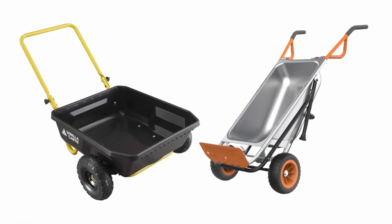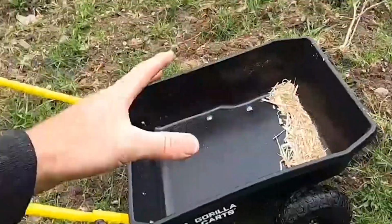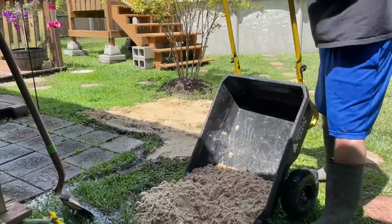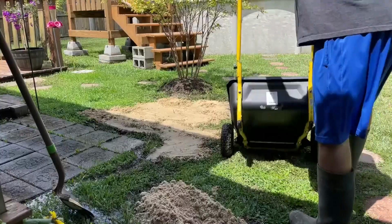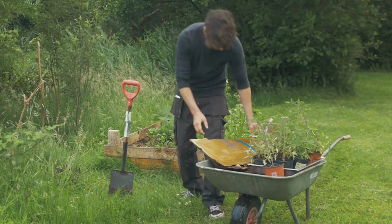But with so many options out there, it's hard to find out the best one. In this video, we'll compare capacities, materials, wheel types, and even fancy features you didn't know existed. By the end of this video, you'll be a wheelbarrow whisperer, able to pick the best one for your soil, your strength, and your budget. So grab your gloves, channel your inner farmer, and let's roll.